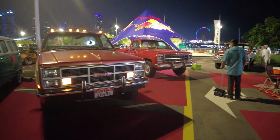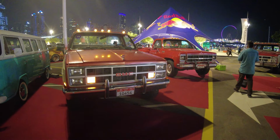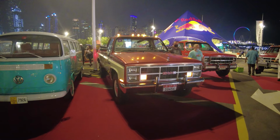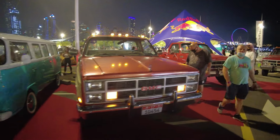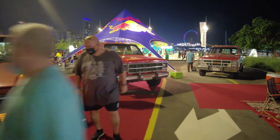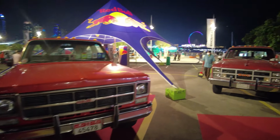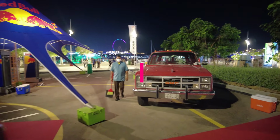This is a GMC. This is truly a masterpiece, because this is a classic version of GMC, and an amazing one. And the one next to it is a GMC. Again, that's a GMC, a classic one. And this is a classic GMC.